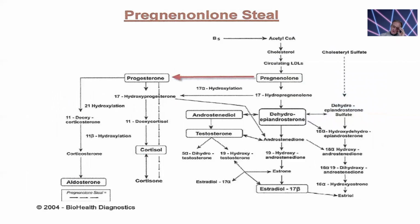This is the biochemistry that goes on, and we're not here to really talk about this, but it's called pregnenolone steal. Sometimes people call it cortisol steal. I've seen it written up like that. But what we're actually doing is we're taking this thing called pregnenolone and we're shunting it over here because we can take progesterone and make more cortisol. We got to keep making more cortisol.